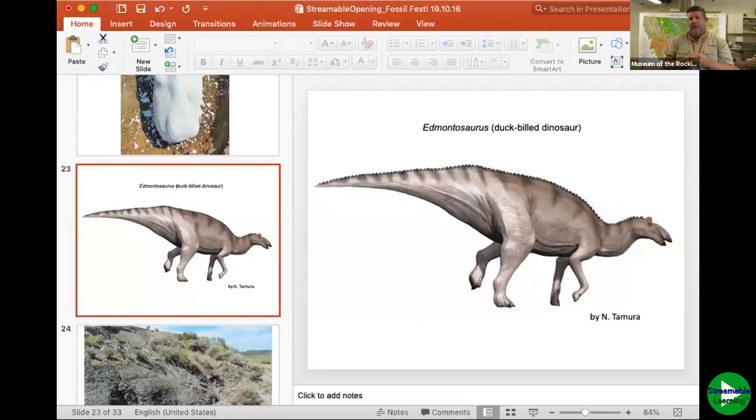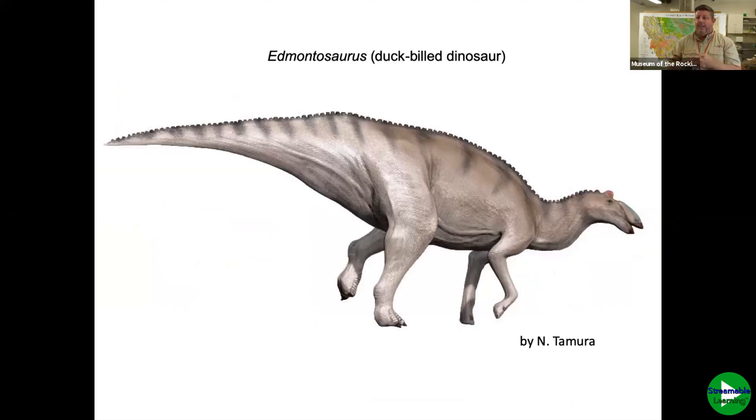Before we do that, I think I've got a picture of a dinosaur that we can show you. So this is a duck-billed dinosaur. This is a reconstruction. The limb bone that we collected was a tibia, a lower leg bone to this dinosaur. But that's all there was. There was nothing else. And that's often how you find these fossils, is just a single bone. Okay, next slide.